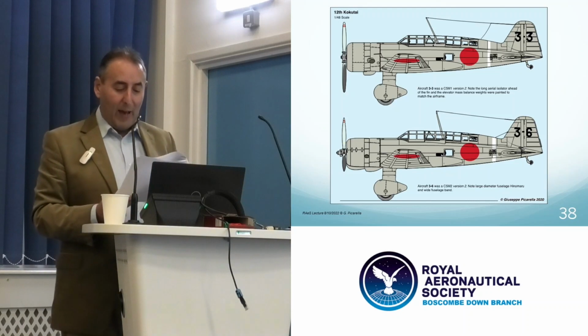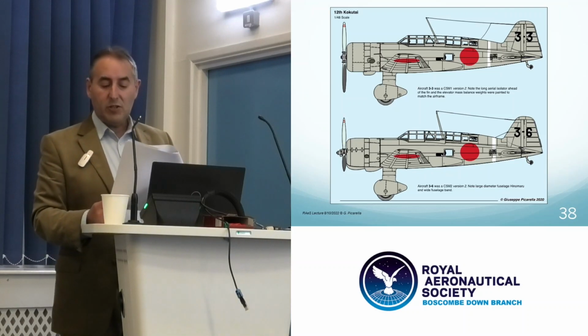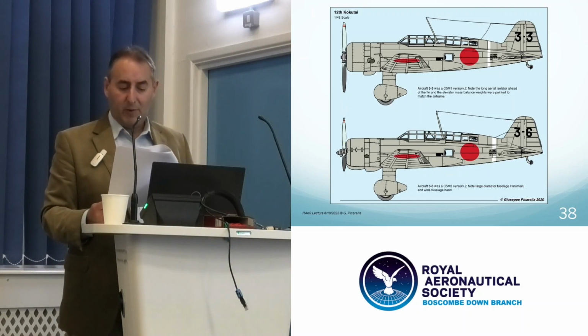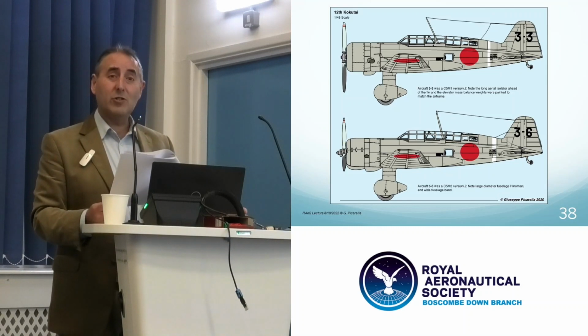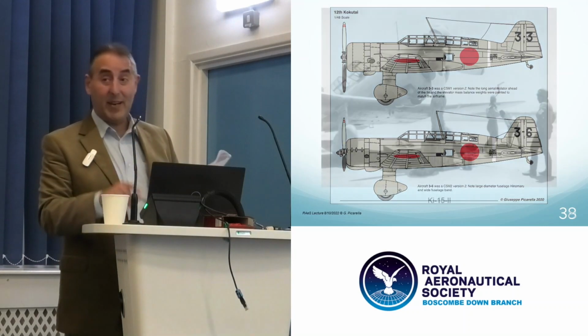Now, that meant that the C5M, with its standard fuel load, could go on missions that exceeded 2,500 kilometres. It's not a very big aircraft. And with a drop tank, these missions could go potentially up to 3,250 kilometres. That's why they adopted this engine. And we're getting close to the end now.